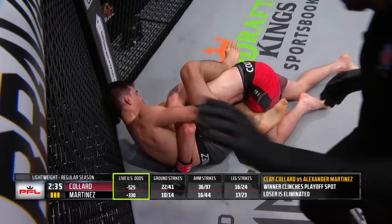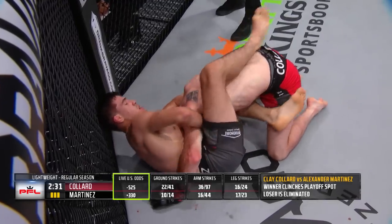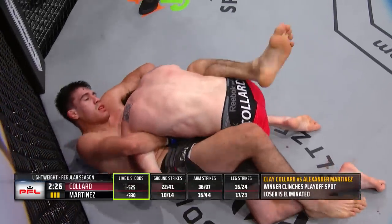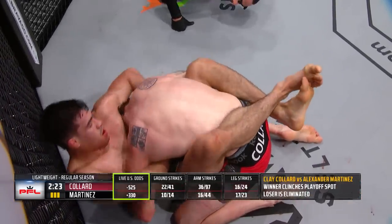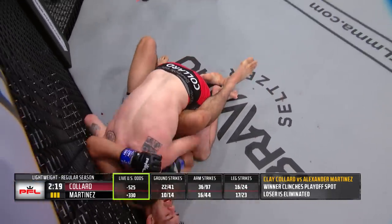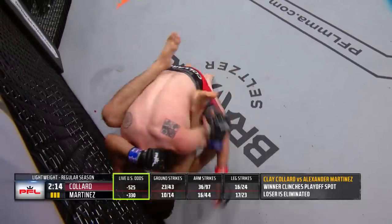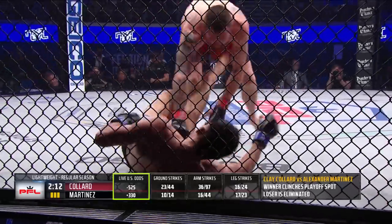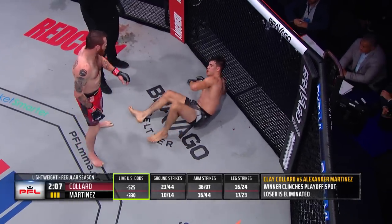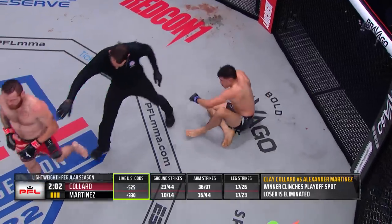Collard fighting the hands underneath. That doesn't look so tight. He's gonna slip his head out. He needs to get some posture there. The crown out now. Yeah. He's got a hand on the grip. Martinez squeezes. Collard pulls the head out. Ends up on top, at least for now. Collard backs off. Lets him up.